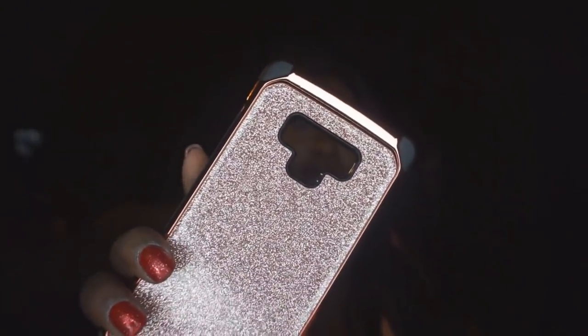And most of these clash with the phone, just because I forgot that I got the purple phone. But there's this one with the bumpers, glittery, sparkly, yay. All that good stuff, sparkle me, man. This one is very pretty. It is a clear hard case. It is pretty, it's not very rigid.